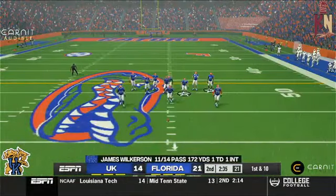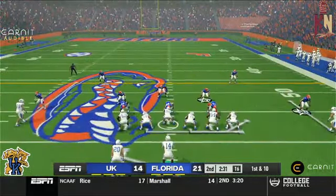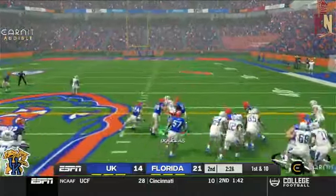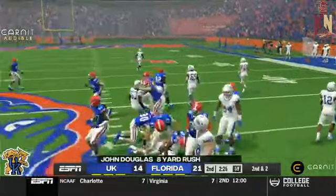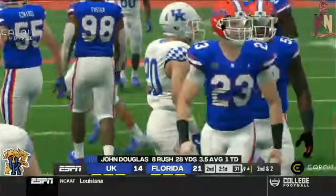From their own 43-yard line. First down. And he's taken down around the 49-yard line. Gain of 8 on the play. That makes it second and 2.